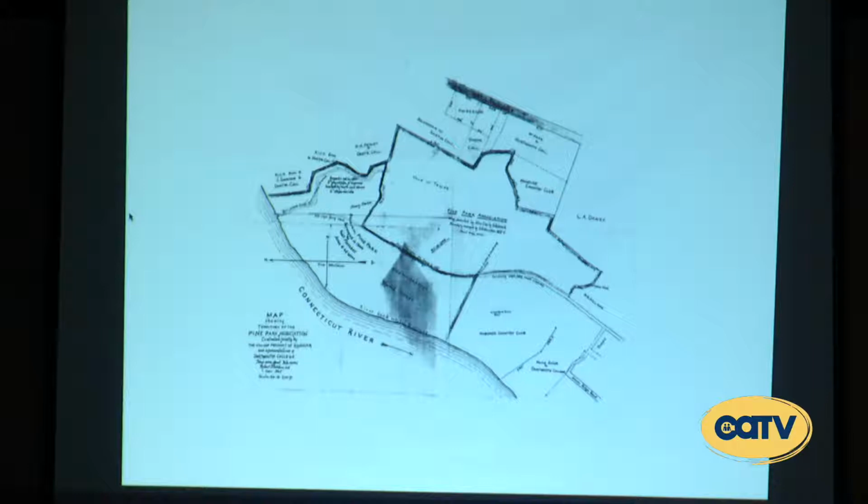So 1913 is a fairly momentous time for both the golf course and the park. And by this time, if you can see the map, this is a survey map from 1925. Here's the Connecticut River. This is college land. And this is the first Pine Park that's set up in 1900. This is a parcel that's added. So you begin to see all of this happening. Girl Brook is coming out over here, and it runs through there.